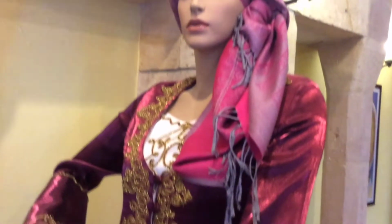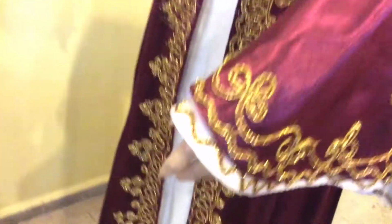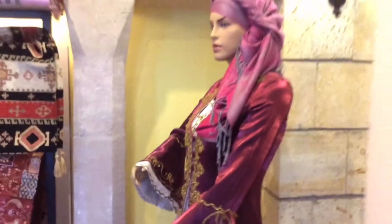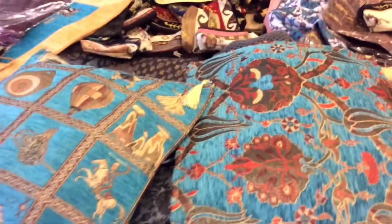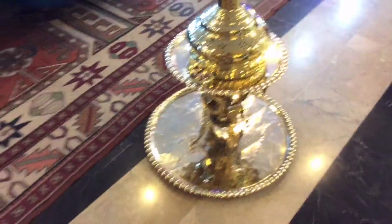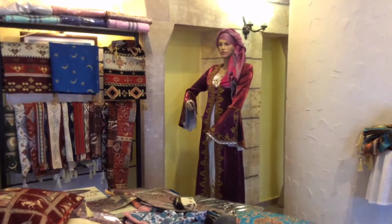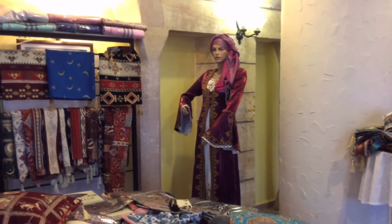I don't know if you have seen that, but it's a very beautiful, gorgeous kaftan. I don't know what this is, but it looks very interesting. This is something like a wobi, you can see here. And there are many more scarves and other souvenirs. I like this kaftan, it's very beautiful.